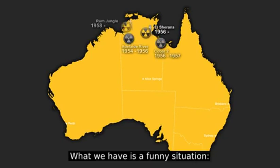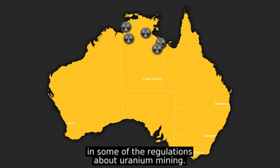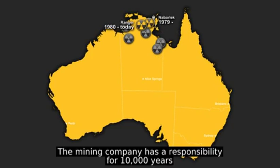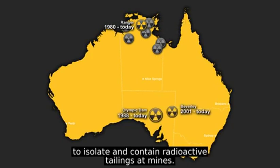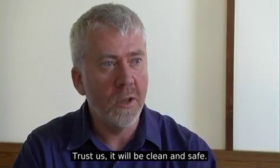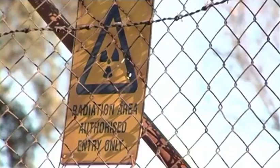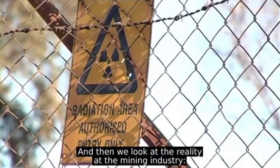And what we have is a funny situation. We have a legal requirement and a legal recognition in some of the authorities and guidelines and regulations about uranium mining that says the mining company has a responsibility for 10,000 years to isolate and contain radioactive tailings at mines. The mining industry says it'll all be okay. It'll all be good, trust us, it'll be clean and safe, we'll all get jobs, we'll all get rich. And then we look at the reality of the mining industry.